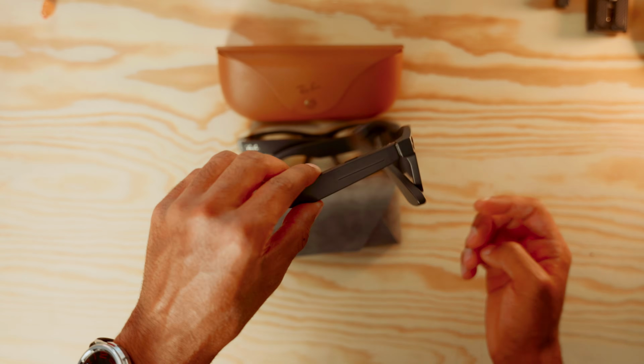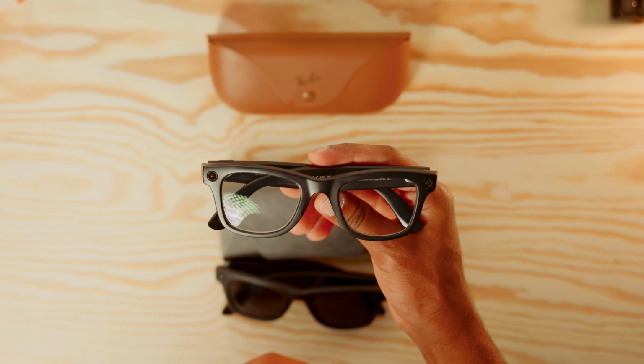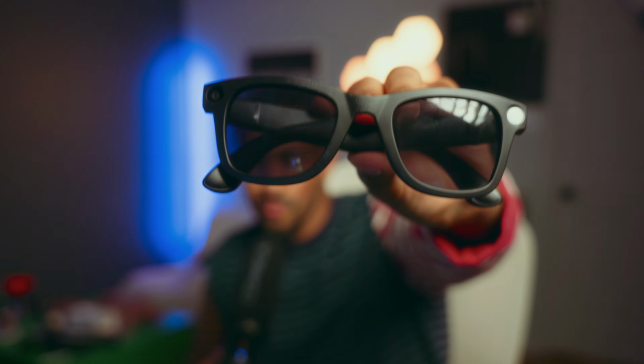I'm gonna compare both of these smart glasses across camera, design, battery life, and everything in between to determine which offers the best value for your money. So this company, Aventa, did send me these, but all thoughts are my own.